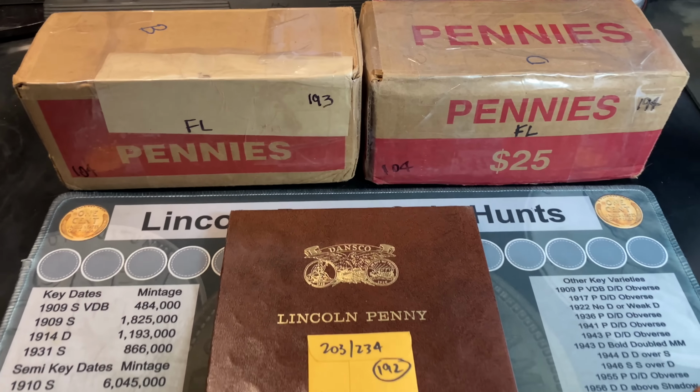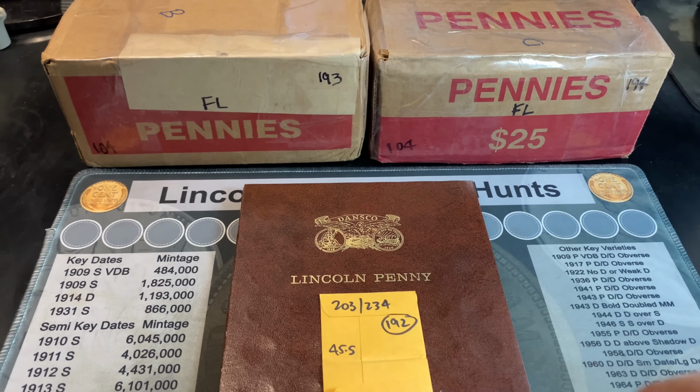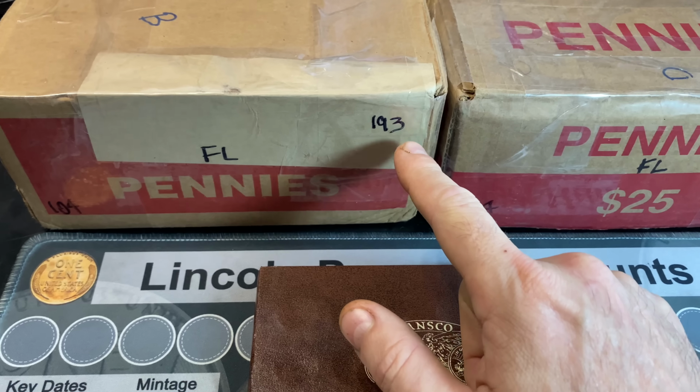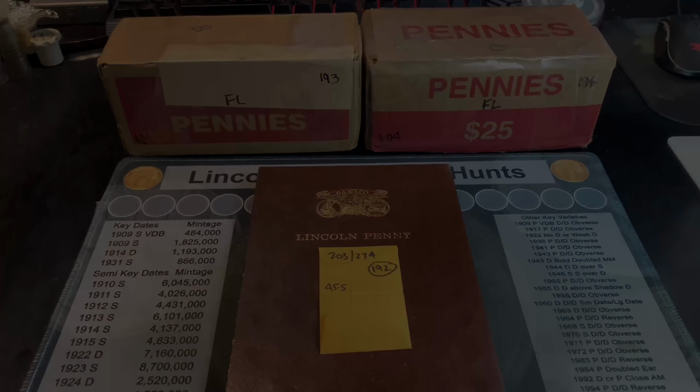We're going to hop right into this 2-box penny hunt. I've got a couple of penny boxes from the state of Florida. Thank you, Stephen, for the trade. This is going to be episode number 104, and it's boxes 193 and 194 of the series.